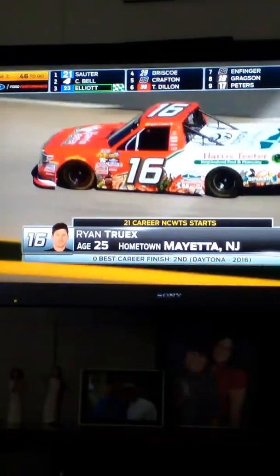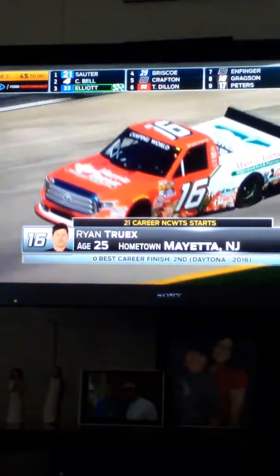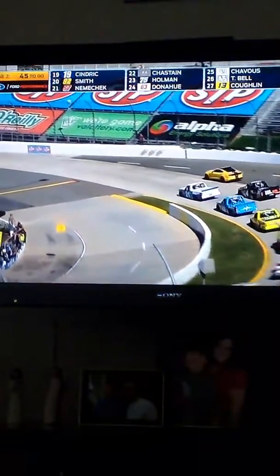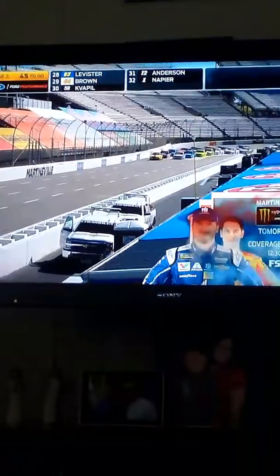Truex is running along in the 17th position, so no harm, no foul for him. And like you said, there wasn't anything he could do about that. He was just right on the curb, and Brown tried to squeeze in. Sometimes you can get away with that. You can squeeze a guy and he'll slam on the brakes and let you in, and you can be that bully for a time or two. But most of the time, they stand their ground and you wind up spinning out.